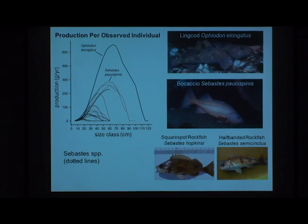So most of the fish on these platforms are rockfish. And another big contributor is lingcod. I'm sure many of you are much more familiar with the biology of these species than I am, given my background. I have to go to Milton a lot to ask him about specific things on the specific species.